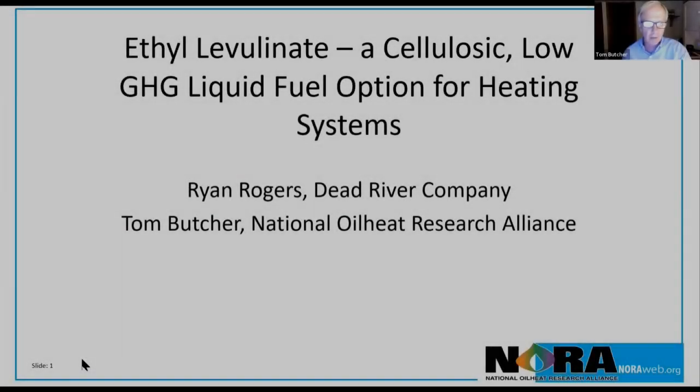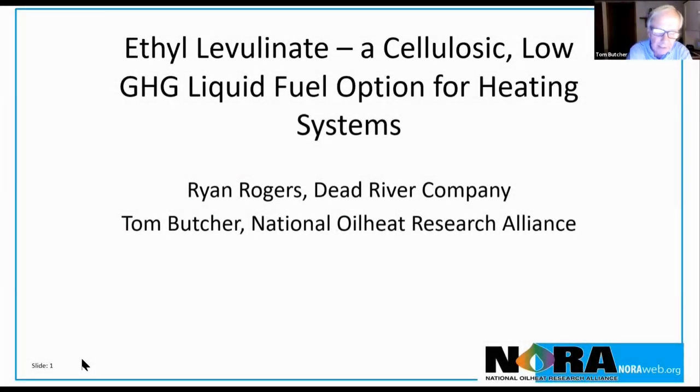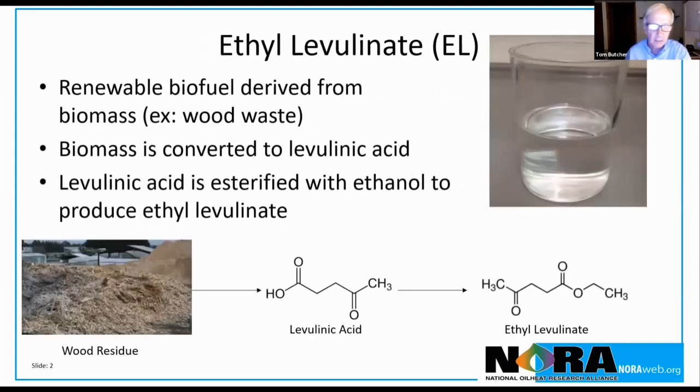Okay, I'm going to talk about a rather different fuel, ethyl levulinate. Klaus talked about the wide range of fuels that are under consideration. I found that really fascinating. This is maybe yet another one. We have been working on this for quite a while, and I'm going to share with you not so much discussion of the production of this fuel, but rather more on the potential and use of this fuel for home heating systems. So just a little bit about ethyl levulinate.